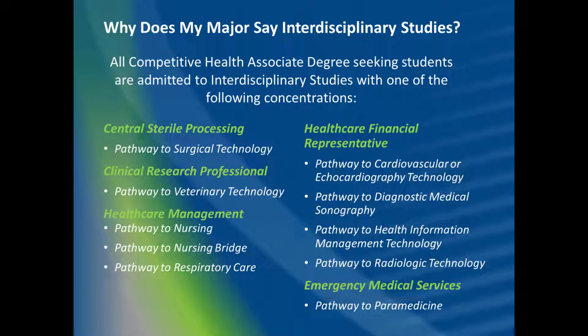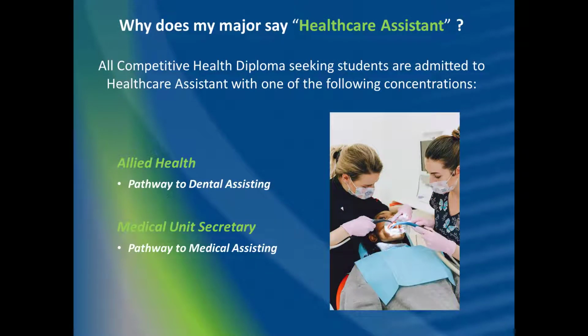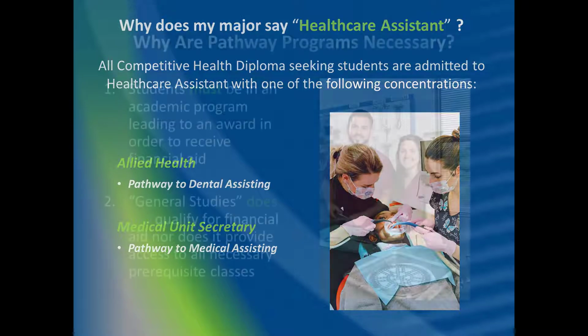You may be wondering why your major is listed as Interdisciplinary Studies. All students who indicate they are interested in one of our competitive programs are placed in an interdisciplinary studies concentration associated with your program area of interest. On the screen is a list of the concentrations and the corresponding pathway programs. Your program fact sheet found on the Gwinnett Tech website also includes this information and more. Similar to interdisciplinary studies, our healthcare assistant major has 2 concentrations for our pathway programs to dental and medical assisting.